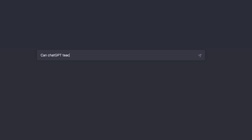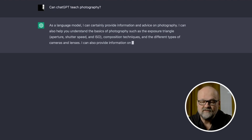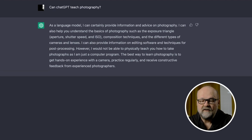Now that we know what it is, let's ask the first question. Can ChatGPT teach photography? As a language model, I can certainly provide information and advice on photography. I can also help you understand the basics of photography, such as the exposure triangle, aperture, shutter speed, and ISO, composition techniques, and the different types of cameras and lenses. I can also provide information on editing software and techniques for post-processing. However, I would not be able to physically teach you how to take photographs, as I am just a computer program. The best way to learn photography is to get hands-on experience with the camera, practice regularly, and receive constructive feedback from experienced photographers. I think that was a pretty good answer.